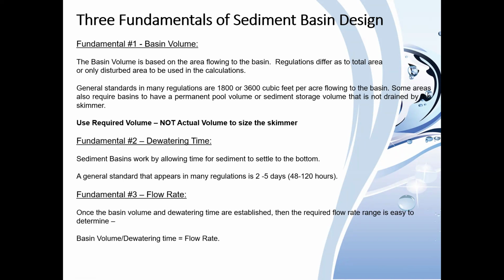Often contractors may have a skimmer left over from another job. They want to know if they can use that on a project. And so if you want to allow that, it's easier if you specify a range versus an exact figure, to the point something CFS or so many cubic feet per day exactly.